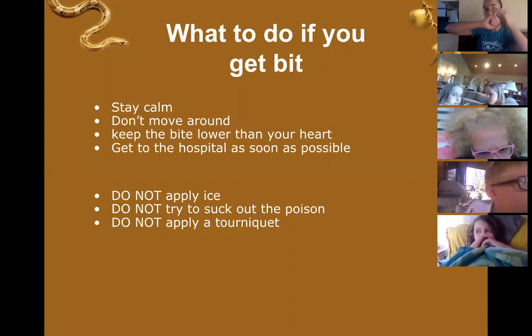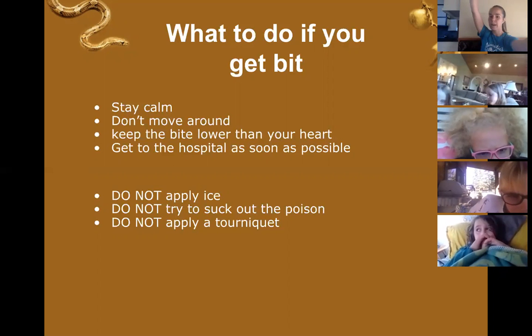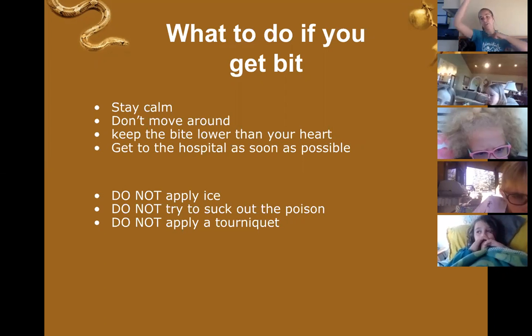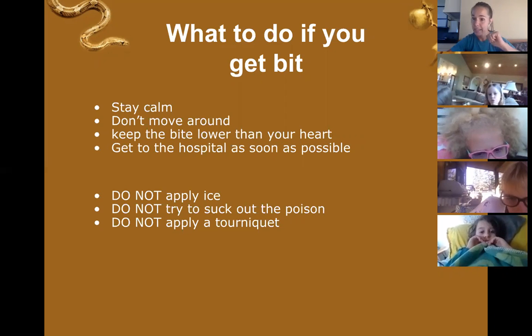So if you get bit on the hand, you want to make sure that your hand is down and not raised, because if your hand is raised above your heart, the venom will travel through your blood quicker. But if it's down below, it won't travel as fast. Do not apply ice. Do not try to suck out the poison, and do not apply a tourniquet. A lot of people think that you should do those things. You should not.